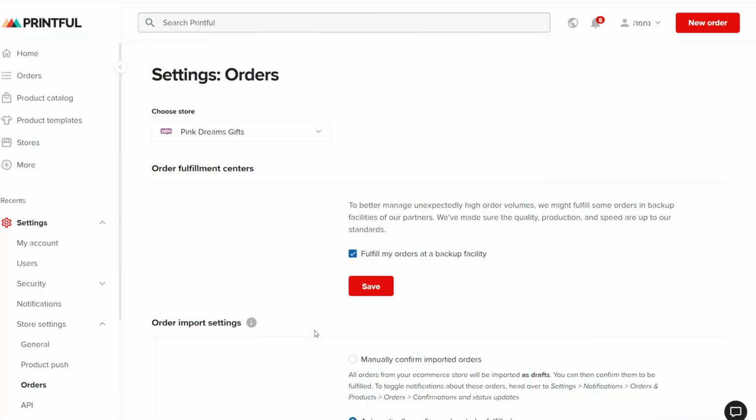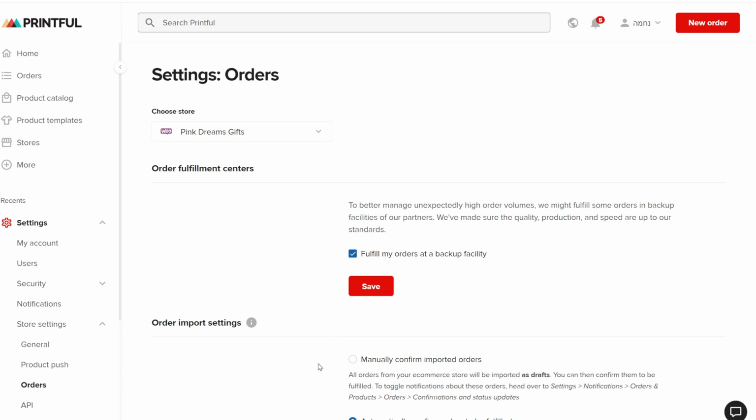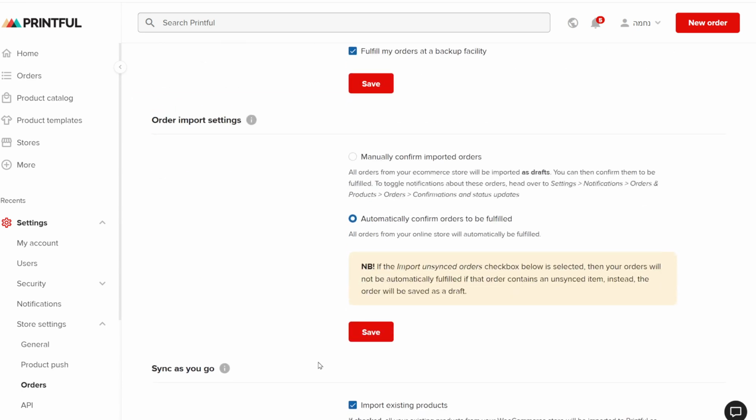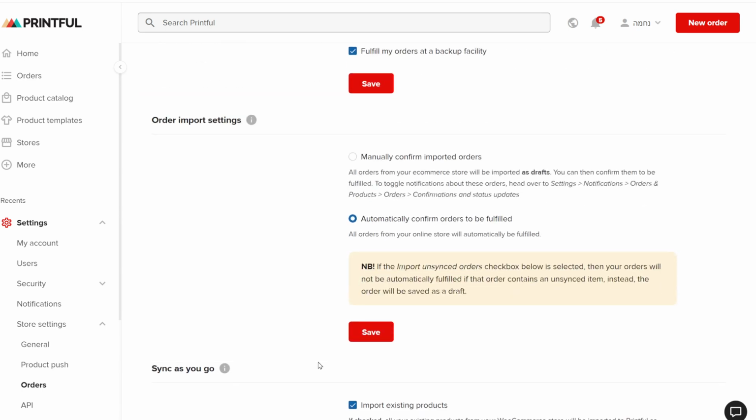The next setting is for orders. Make sure to select the correct store when customizing this page. The first option is for backup fulfillment. If a product is out of stock, you can enable this to let Printful print your product with a different fulfillment company. Next, you can choose whether to manually confirm production or keep it automatic. For faster processing, it's better to leave it as automatic.